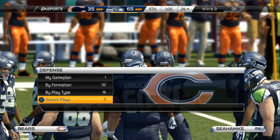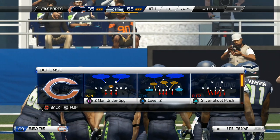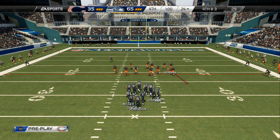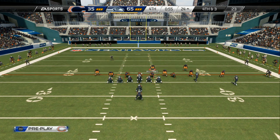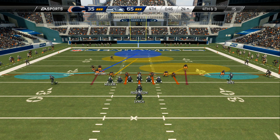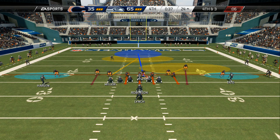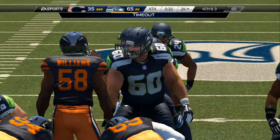Third long, not easy to pick up first downs in these type of situations. Four down. Here we go. The wide receiver in motion. Check the call. The Seahawks call a timeout.